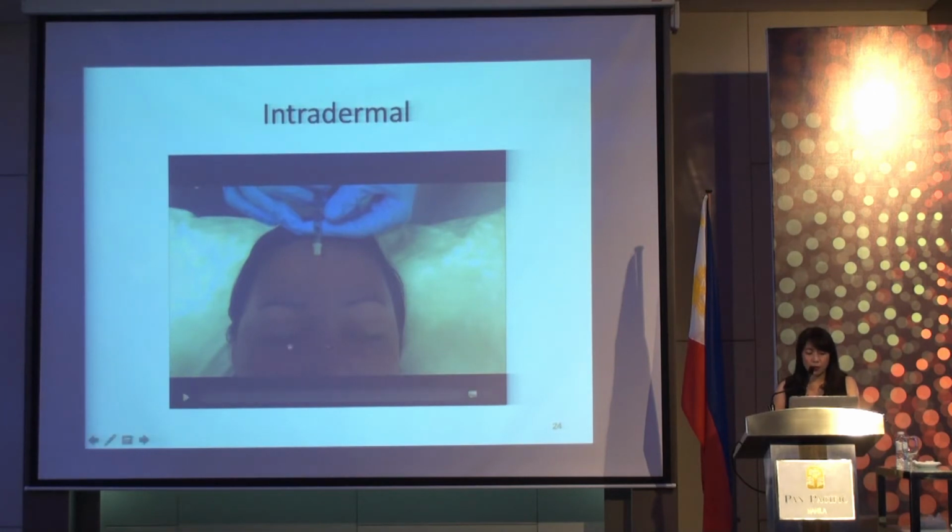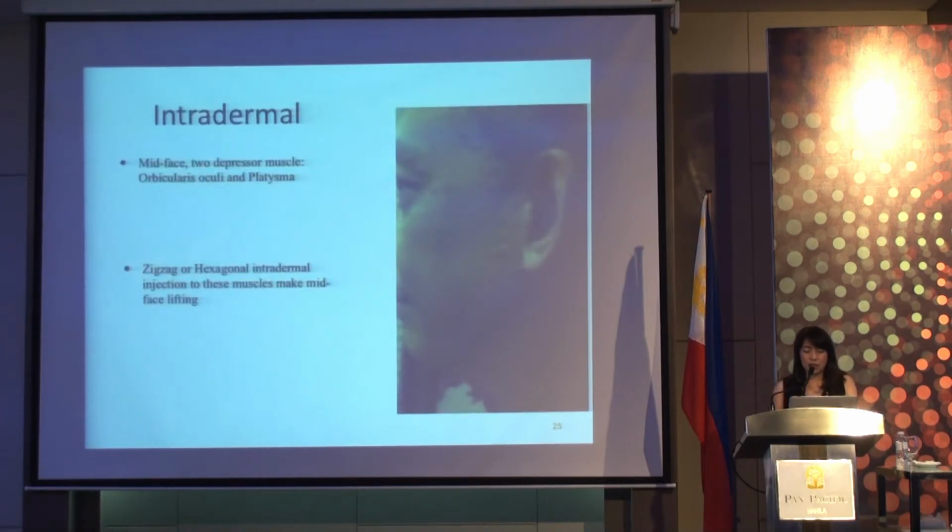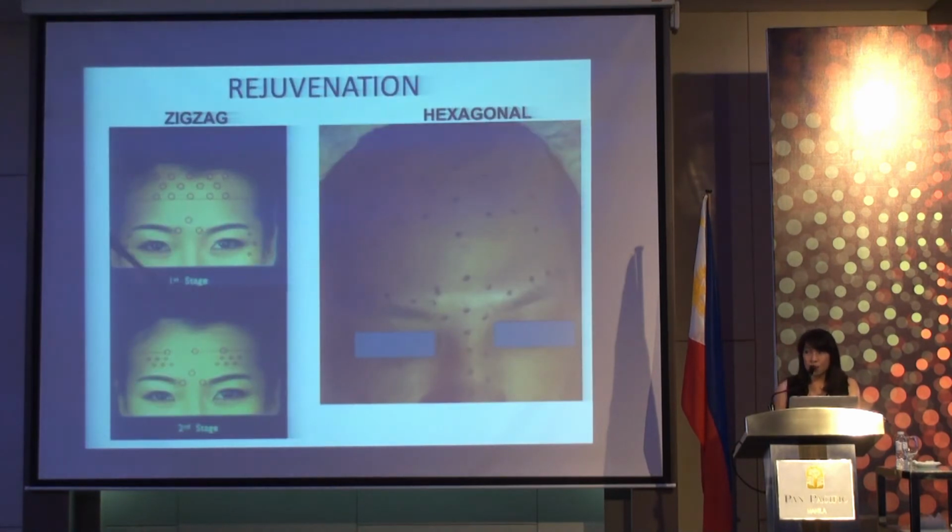Okay, I don't know if I could play this, but let's see if this is going to play. Is it happening? No. Well, anyway, I'll show you how superficial it is. It's like a skin test, intradermal, like you're doing a drug skin test. Very superficial, multiple number of injection points.